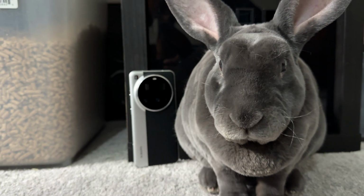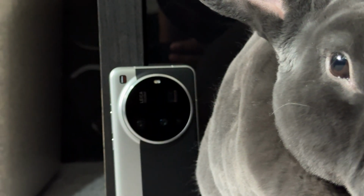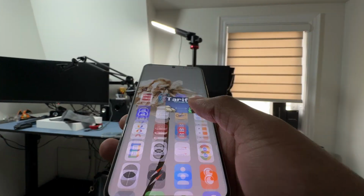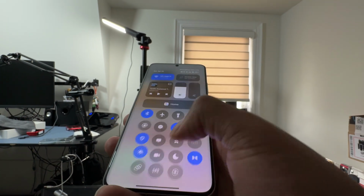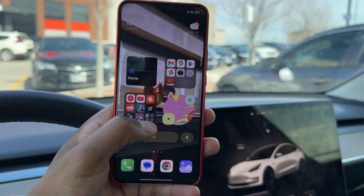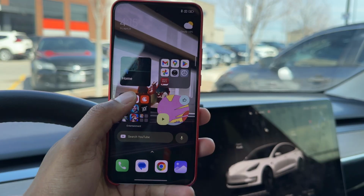So cameras aside, what is the software like? What does it have to offer in terms of that? Truthfully, Xiaomi is not known for its software, but I think what they offer within HyperOS is pretty good nowadays. As usual, the animations are fast and smooth, and there's a good amount of extra features.